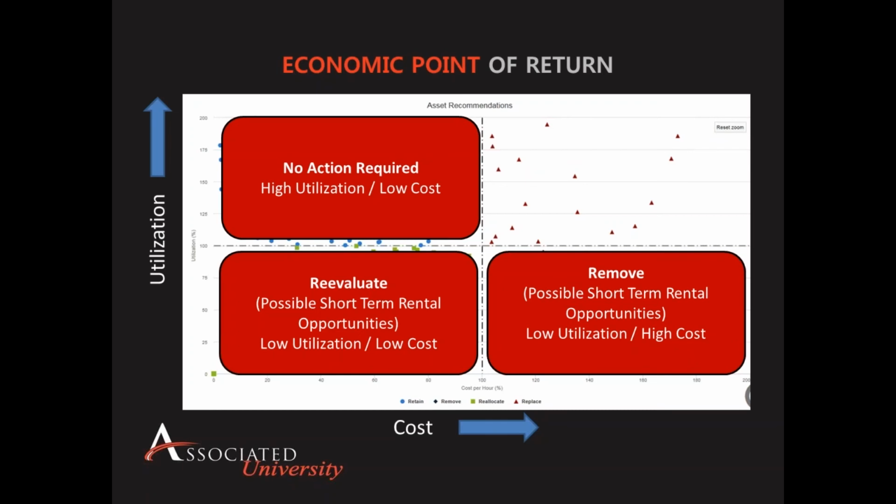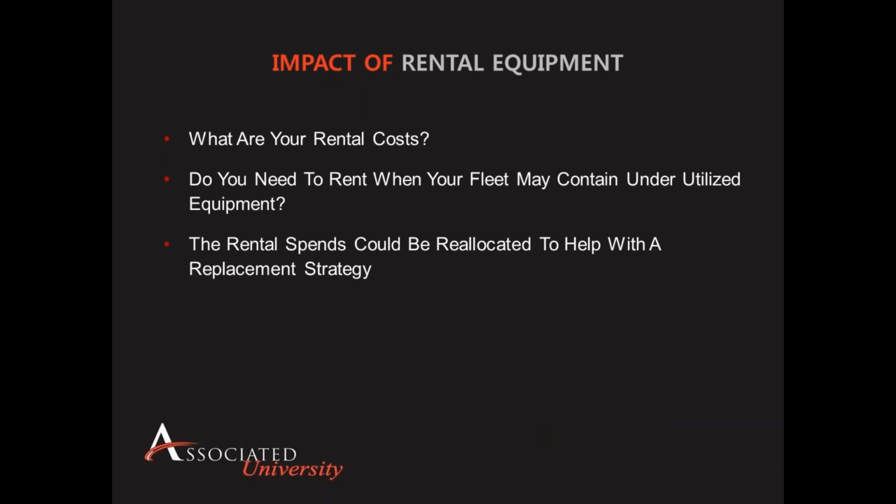Next, we'll look at the impact of rental equipment. Do you know what you're currently spending on your rental fleet? If you have high rentals, you may want to look at reducing these. And do you need to rent when your fleet may contain underutilized equipment? Is there equipment you could be bringing in to supplement that, therefore reducing your rentals? Or is this something you could get rid of and rent on a seasonal basis?